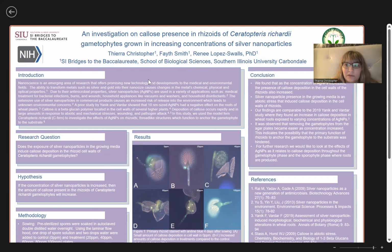So we were more specifically looking at how callose deposition occurs in the rhizoids as the silver nanoparticle concentration increased. So callose is a polymer located in the cell walls of several higher plants, and this deposition of the callose occurs rapidly and in large amounts in response to a lot of stresses like abiotic and mechanical stresses, wounding, pathogen attack, basically anything that could harm the plant. So callose essentially plugs where the cell wall is being attacked. So it basically blocks anything bad from getting into it.